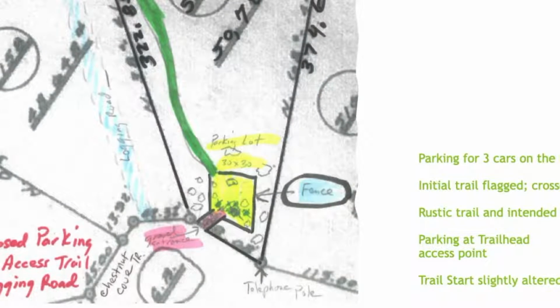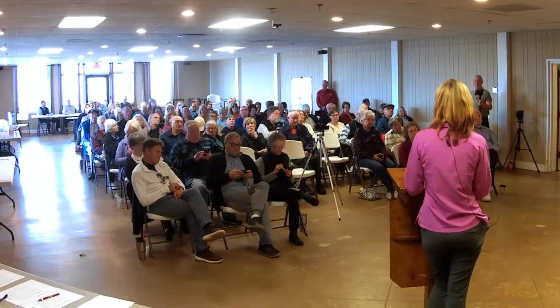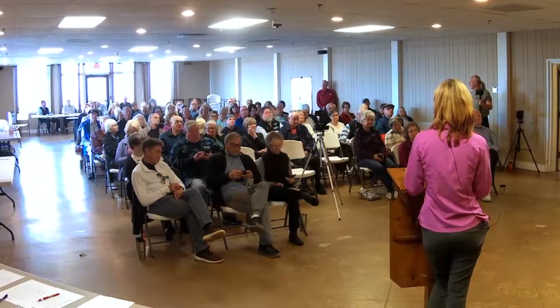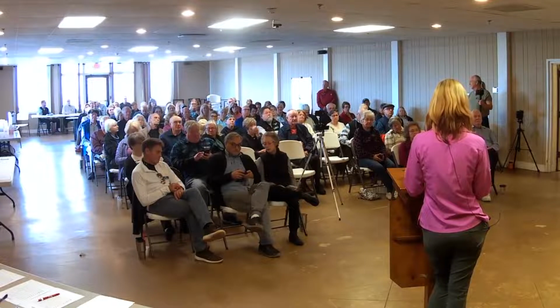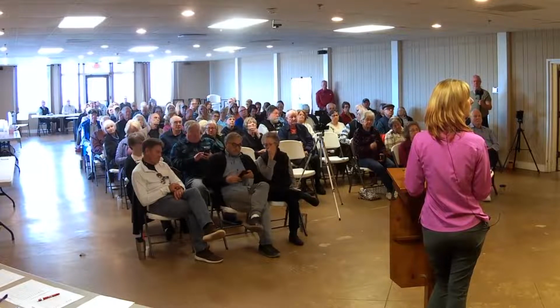But you just need to be aware where you park if you go down early, because we don't have a parking lot marked yet. And the neighbors, when they have to back out, if you park your car along the road, it might get hit. So please don't interfere with their backing out of their driveways, because it's a very narrow area. So just beware where you park.